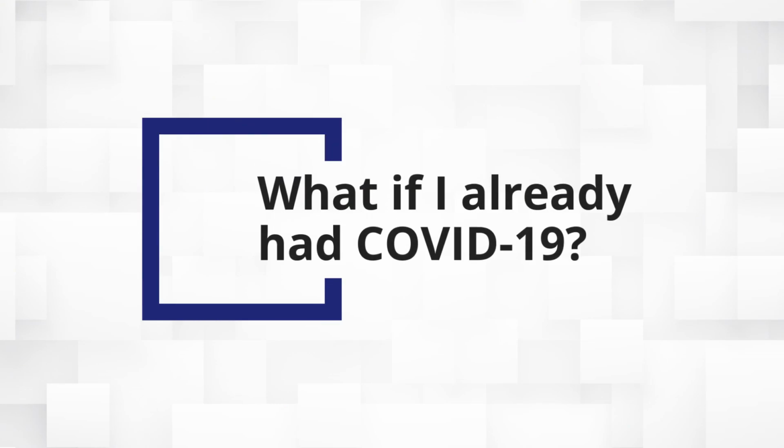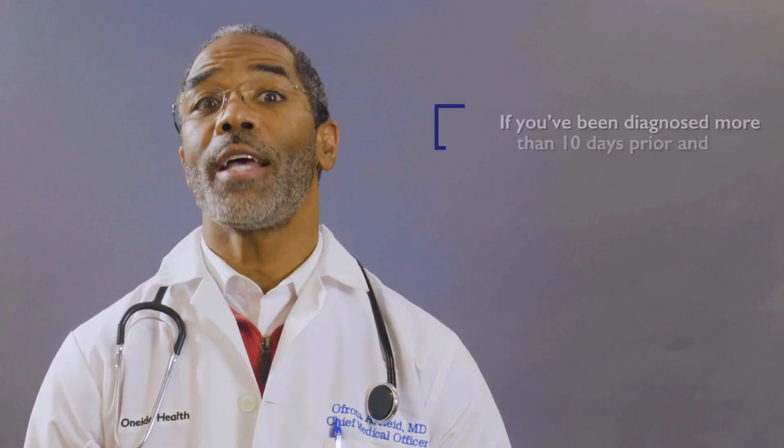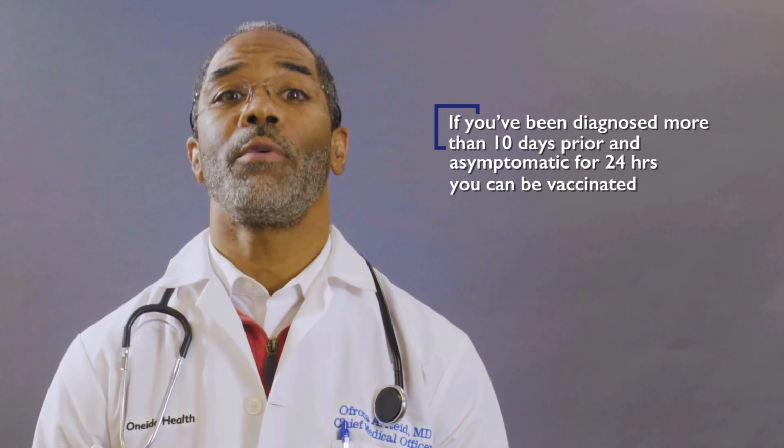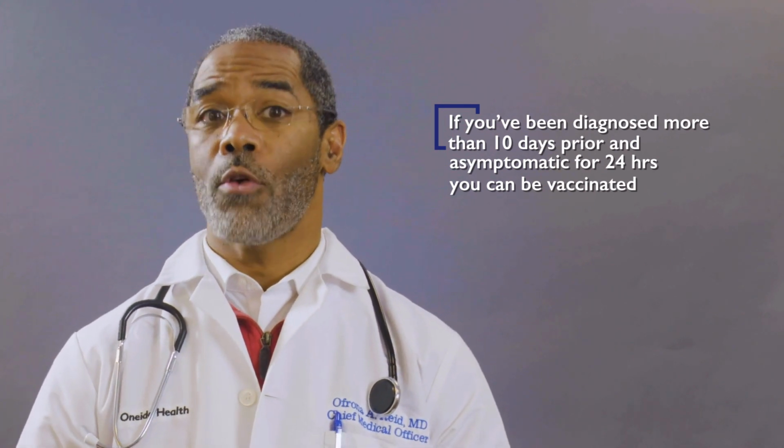What if I already had COVID-19? It is safe to get the vaccine even if you had COVID-19 already. In fact, it's important that you still get vaccinated even if you have recovered from COVID because it could give you longer, better protection against contracting COVID a second time. If a patient has been diagnosed with COVID-19 greater than 10 days ago and has been asymptomatic for 24 hours or more, the patient may be vaccinated.